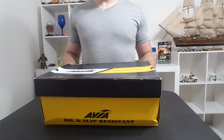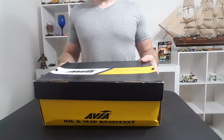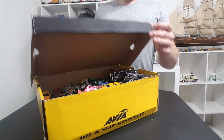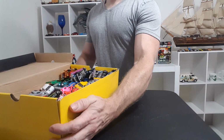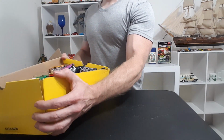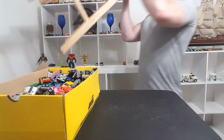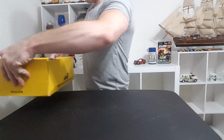As promised, this is the second box. It is full of Hot Wheels cars, at least from what I remember. What we're going to do is show you these right here. A whole bunch of them. I'm going to take my stool and put it right over here so we can display these cars for you.